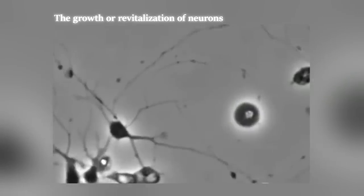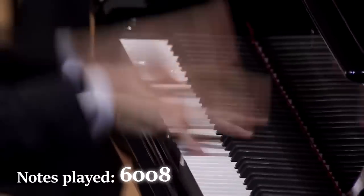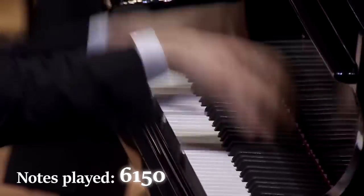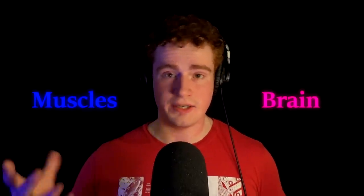This is important because it means if you've built similar levels of muscular endurance and memorization as, say, Trifonov, it means if you stop playing for a while, you'll have an easier time regaining that level again due to both your muscles and your brain remembering the training.